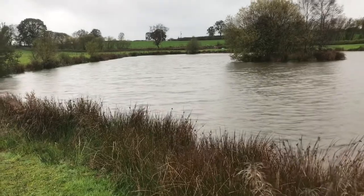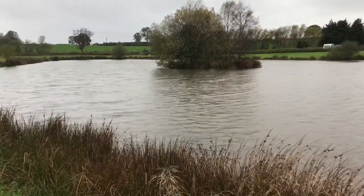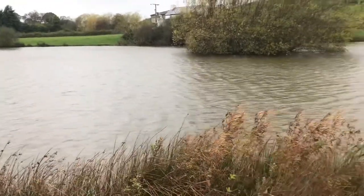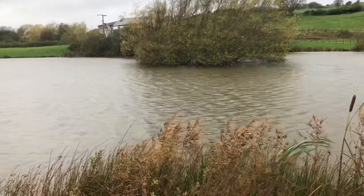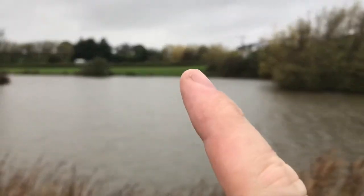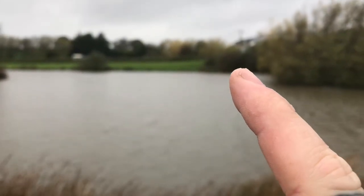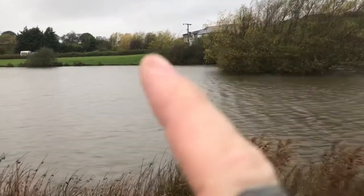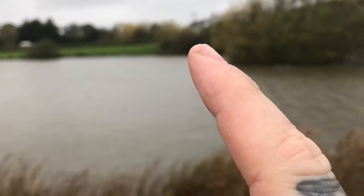Mostly bush lined all around. There's one of the major islands, and then there's a second major island. When I carp fish, I normally fish over on this side, and I normally have one down there, and then I have three on the other side of this island. About one down there, one down there, like three on this island.